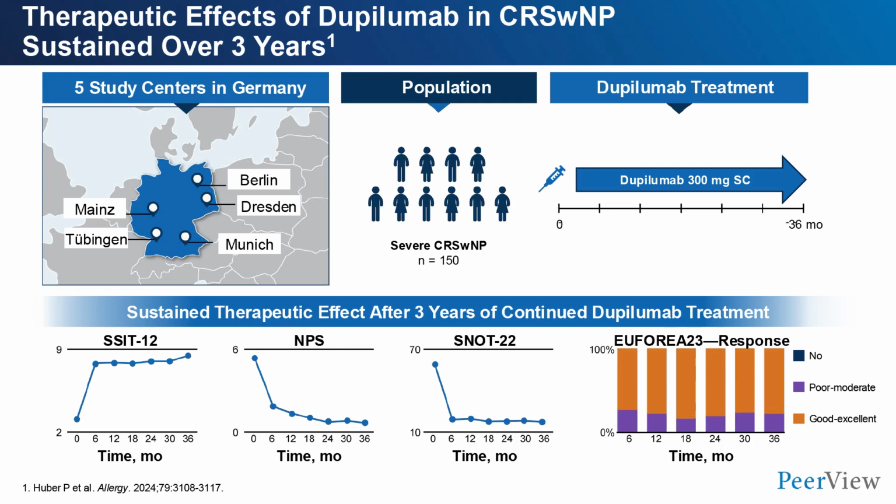And then this is a specific smell inventory test. It's different from the UPSIT. It crosses more cultures, like the dirty diaper smell. That's kind of a universal smell, but there are some other smells that can be culture specific. So this test is more universal for measuring sense of smell. And then you can see the EUFOREA response, where pretty much everybody had a good to excellent response. There are a few that had poor to moderate.